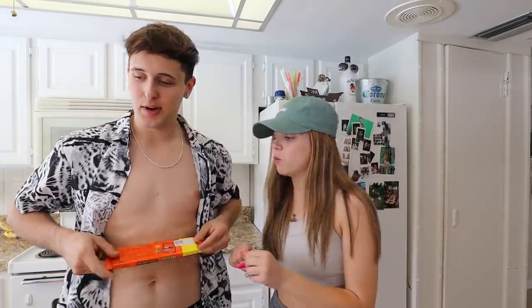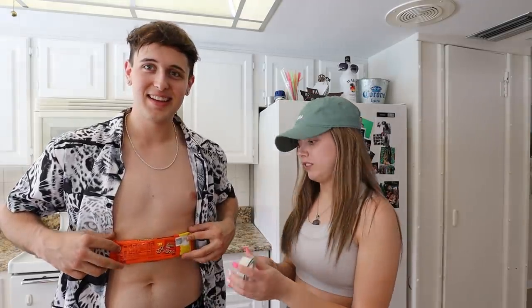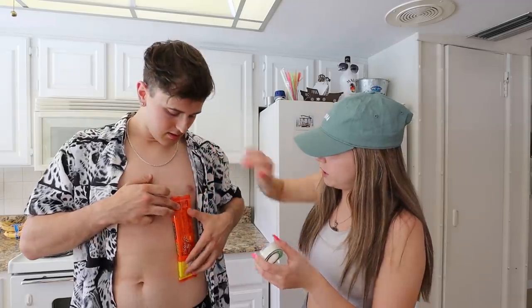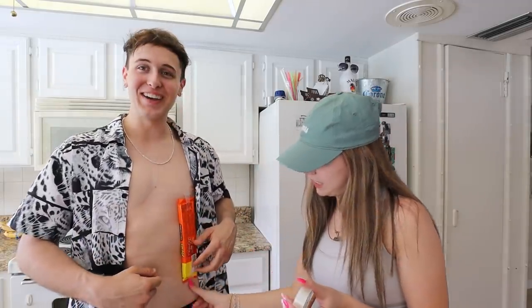So, if you're with your boyfriend or you have a shirt that's kind of bigger, not tight, this would not work. The outfit that I'm wearing would not work. But Bill is gonna be the lucky contestant, and we're gonna try this out. Guys, we're gonna tape stuff to him right now. Should we start this way or this way? I think this way. Yeah, right on your nipple. That's gonna hurt when I take it off.